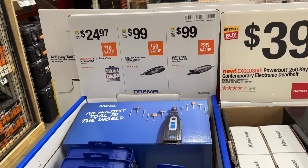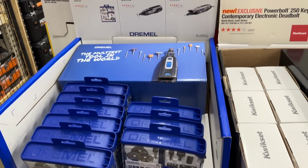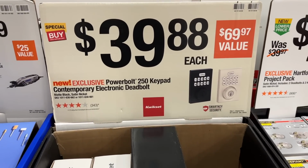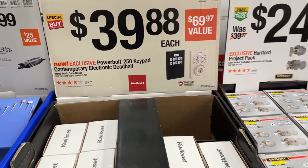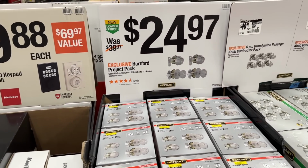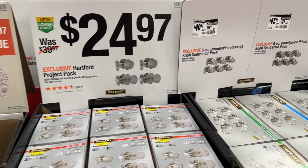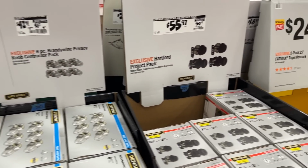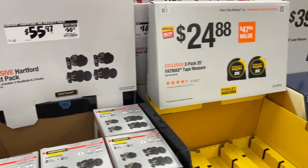Next, we see some Dremels. I think these are great things to always keep on hand, especially when you're doing DIY projects that come in very handy. Then we have some little electronic deadbolts here. Save a few bucks on those, and then also some other items that you might need. If you just want to start replacing some of your door handles, you can check these out.